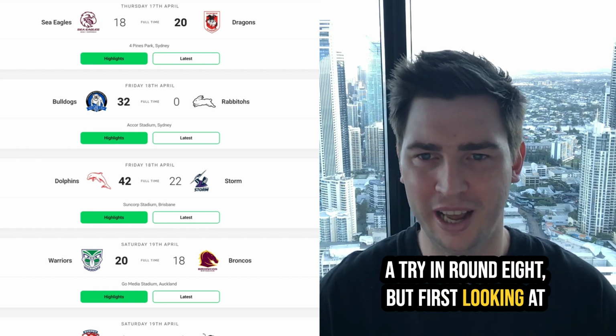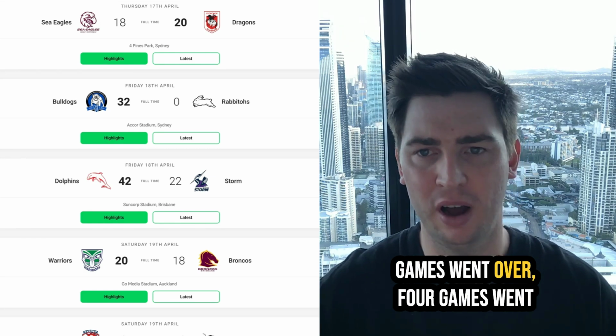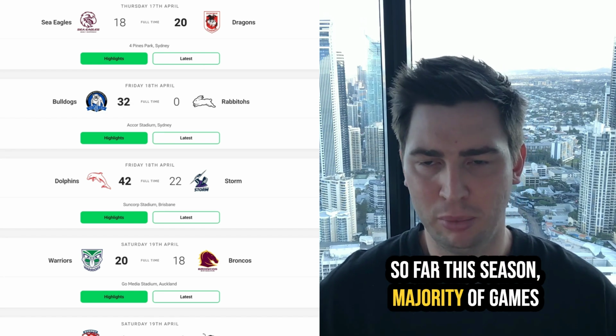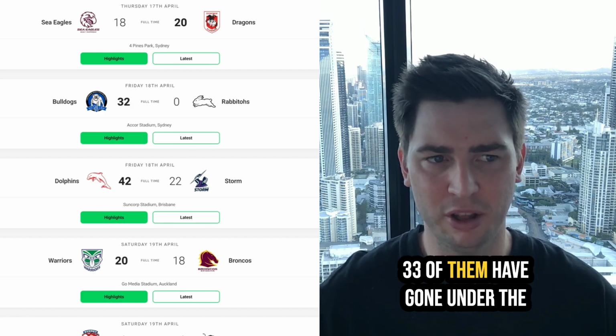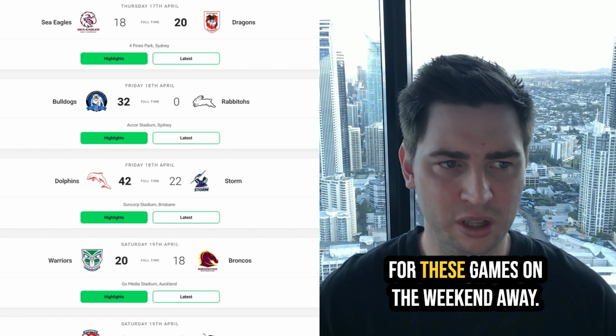But first, looking at round number 7, of the 8 games on the weekend, 4 games went over, 4 games went under, so an even split. So far this season, the majority of games have been going under though. There's been 56 games, 33 of them have gone under the total points line. That's based off the closing line for these games.